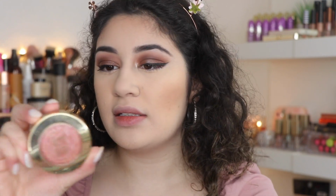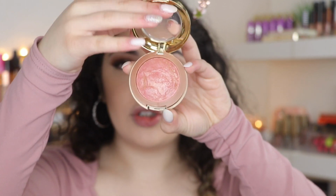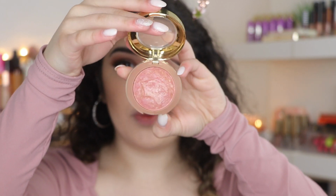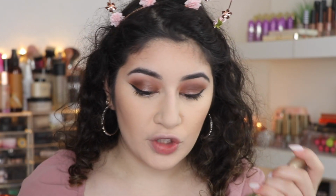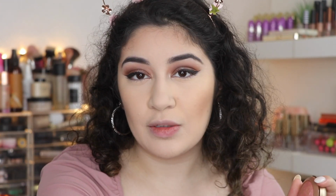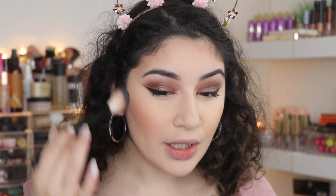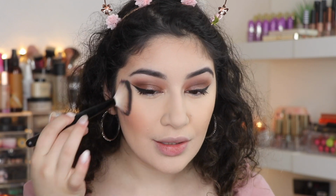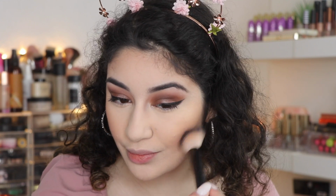use that one today. This is the Berry Amore blush, and it is just what the name suggests, a beautiful berry toned shade. It has a nice amount of sheen to it. So the reason I love these is because it doesn't look glittery or shimmery on the cheeks. It just gives you a very healthy glow. You really can't go wrong with these blushes from Milani.